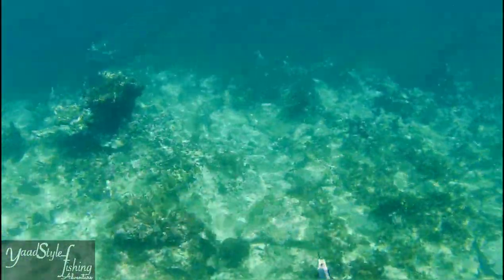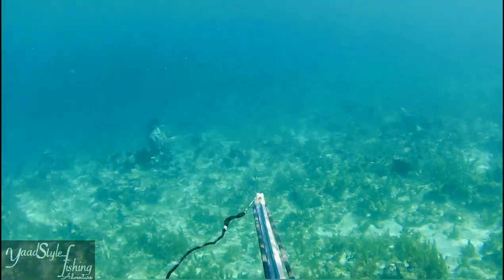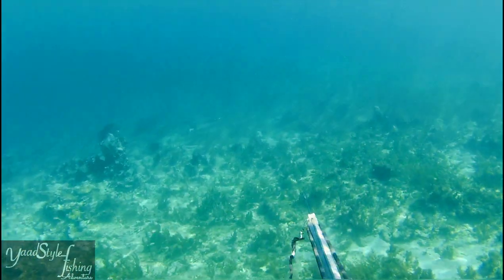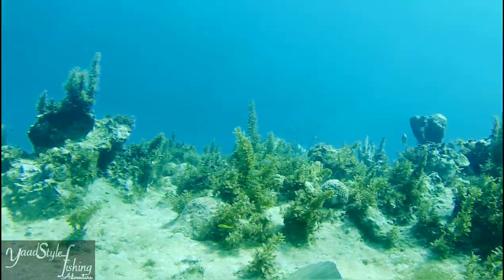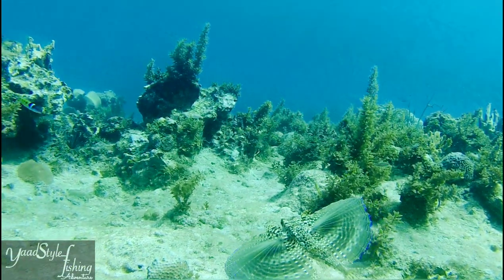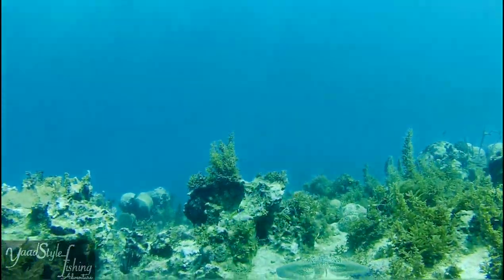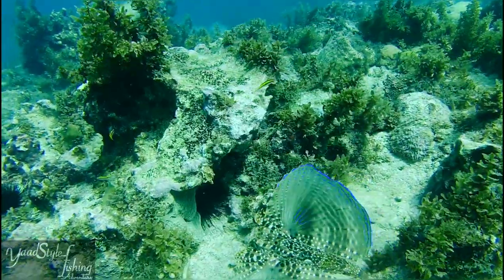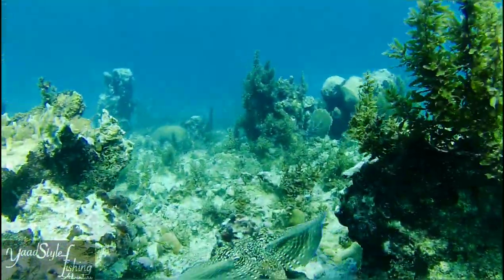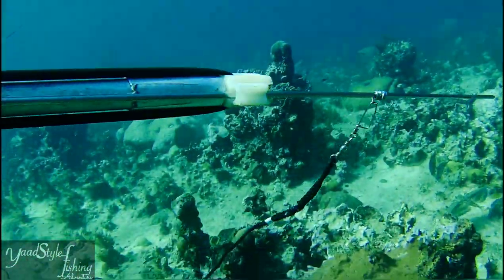Now over here, that's a needlefish, we call them long jaw. Nice size one, but it's swimming out of range. Now right here, this fish we're looking at is a flying gurnard. Never seen anyone eating them before, so if you have ever eaten one of these, or if you know if people eat them, just drop a comment. Yeah man, just drop it in the comment section.